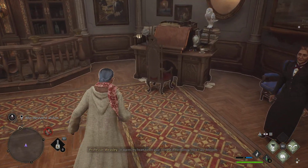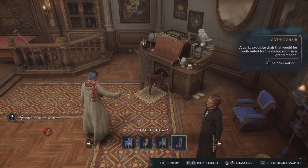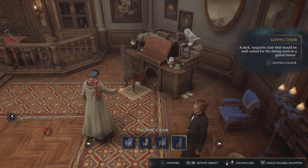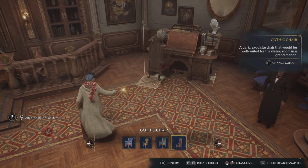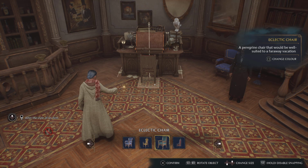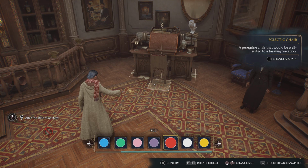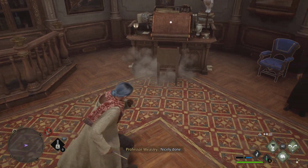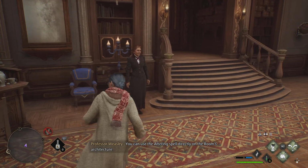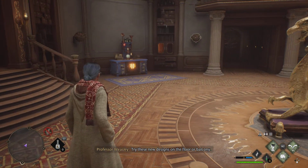It warms my heart to see your interest in herbology, dare I say, blossom. Nicely done. Now you're ready for something a little more advanced. You can use the altering spell directly on the room's architecture. Try these new designs on the floor or balcony.